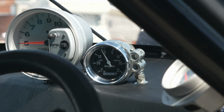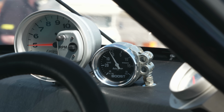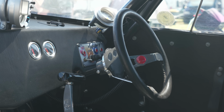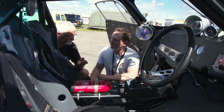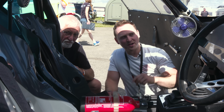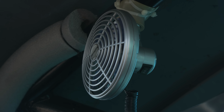Talk to me about the dials. What are we seeing? Very simple. We don't have much instrumentation on this vehicle. We've got an oil pressure gauge, a water temperature gauge, and a rev counter. The rev counter, you look at it with a glancing blow sort of thing. Mainly, it's driven by ear. And looking around, you've got your air conditioning as well. Yeah, got a couple of fans because it does get a bit stiflingly hot in here.